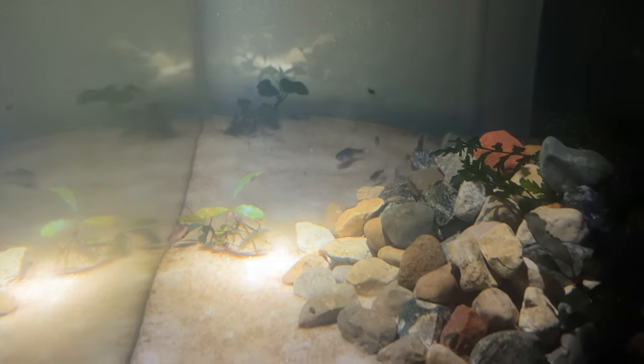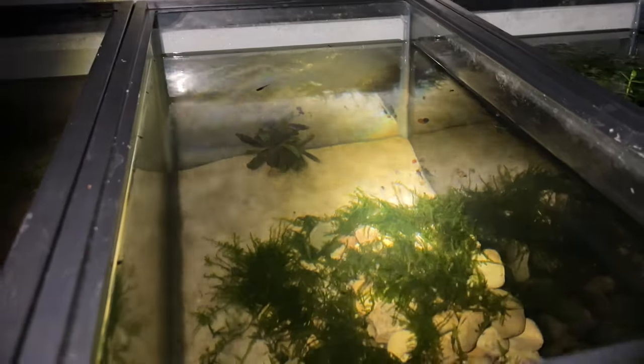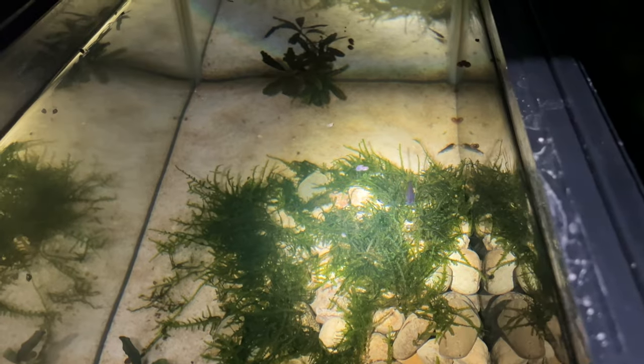You can definitely tell they are asleep. They're quick sleepers because the lights actually haven't been off for that long. I was hoping to catch some. Wow, look at the green tint in that water. White, green, white, green. That's just the tint of the water. Man, that one's going green too. And these are actually black rice fish. Not looking very black right now, but they are darker.